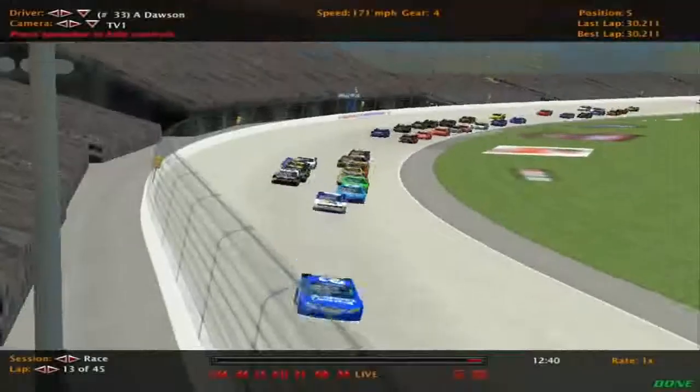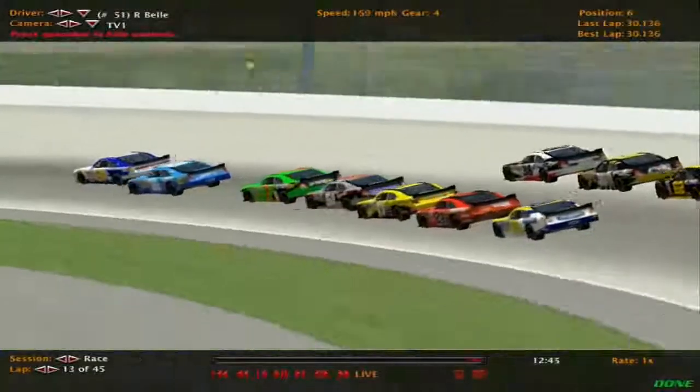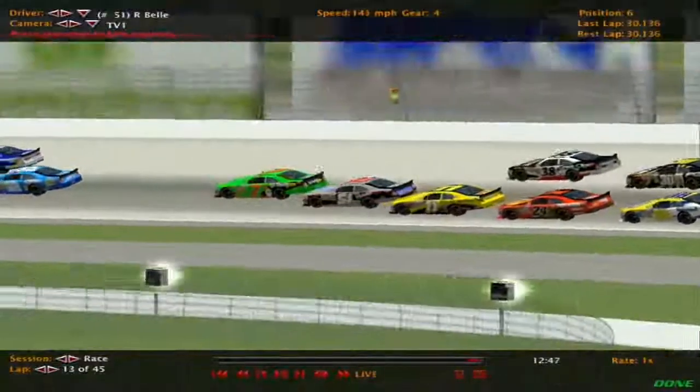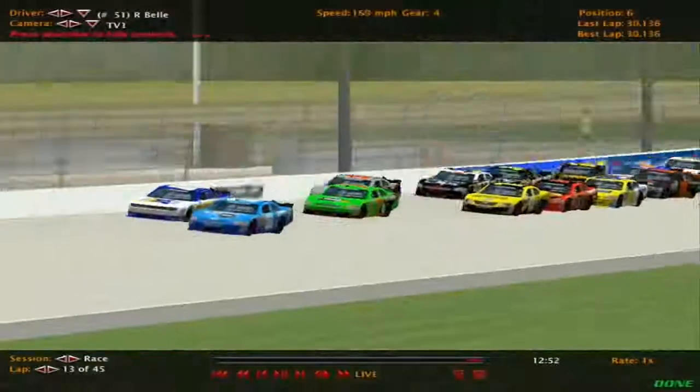Look at the 51 car. That silver car, that doesn't look really familiar. That's Red Bell and her 51 car. New look this race. Not that red car we're used to seeing. It's a silver car. She's working her way up in the top 10.